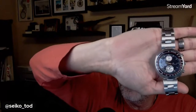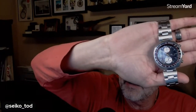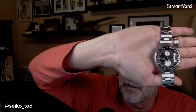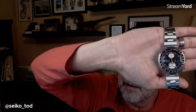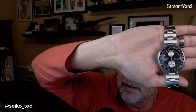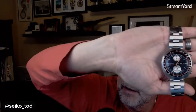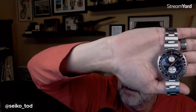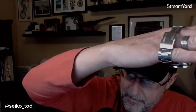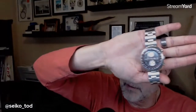This is a 1970s 6138-0010, I believe. This is commonly called the UFO. There we go. And this is a JDM model from the late 1970s. So it has the speed timer, which you can barely see at the 9 o'clock. And it has been restored, and it's on its original bracelet. Nice. Right there. Yeah. Actually, if I back off a little bit, that's probably even better. Here we go.